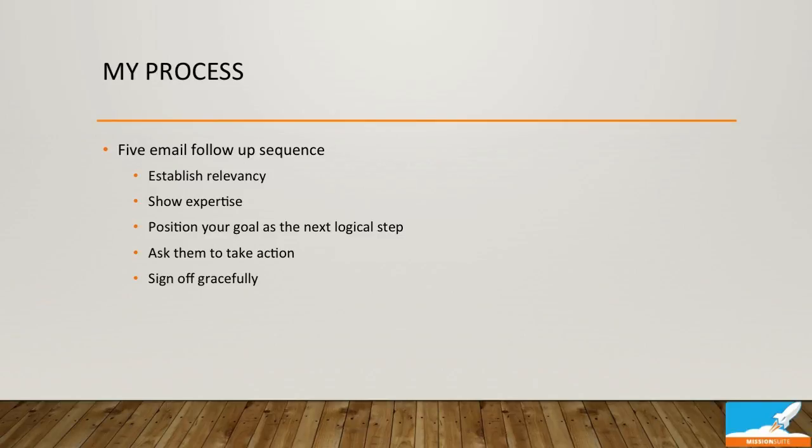So this 5 email follow-up sequence that I put together, it's focused on doing five things. The first thing is establishing relevancy. We want to show people that we're relevant to them, and that we have the information that they're looking for. It shows expertise. It positions the goal of your campaign or the goal of this marketing funnel as the next logical step in their education process.